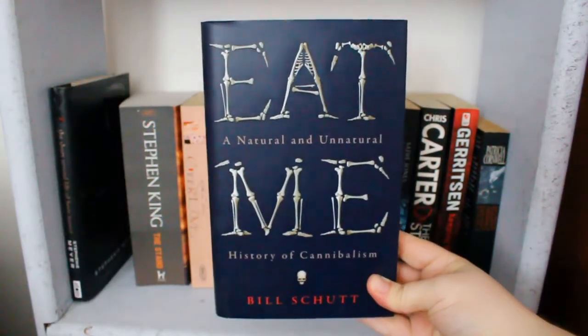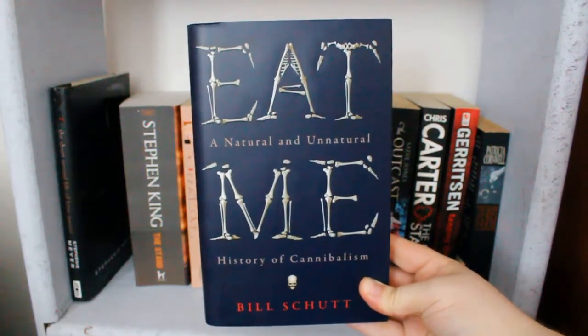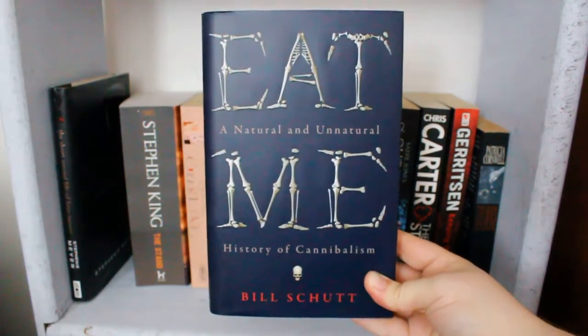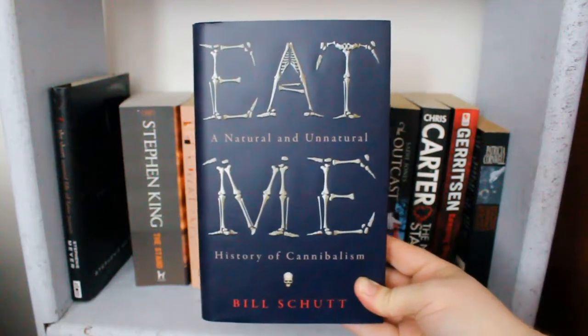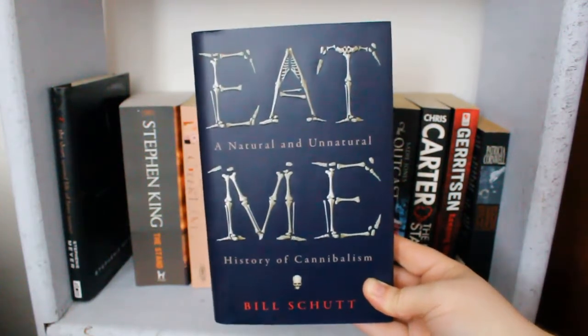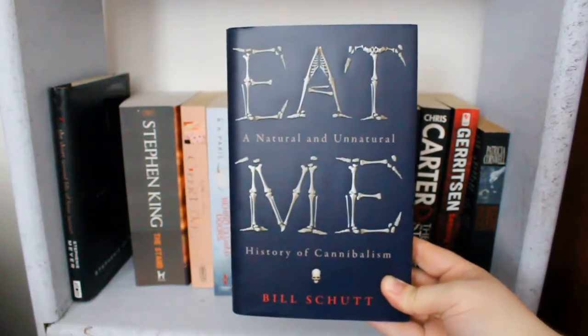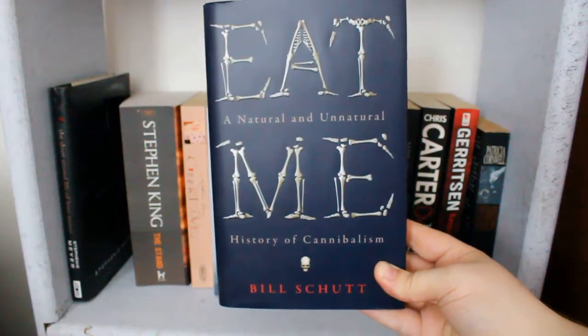Next up we have Eat Me, A Natural and Unnatural History of Cannibalism by Bill Schutt. This is a non-fiction book obviously about cannibalism, and it talks about the different tribes and the different people that have taken part in cannibalism, and at the end of the synopsis it says our intrepid author tries it for himself, so this could be interesting.